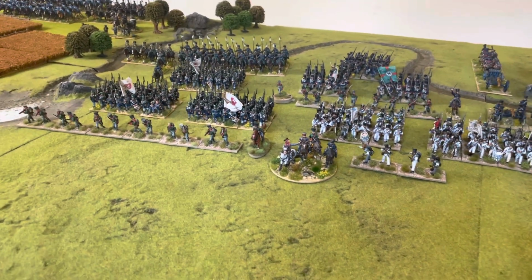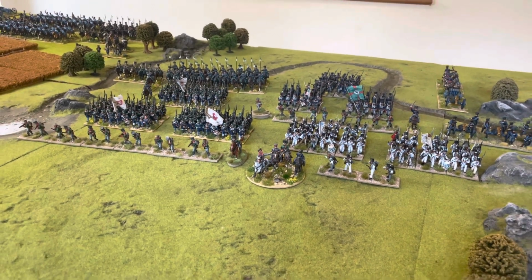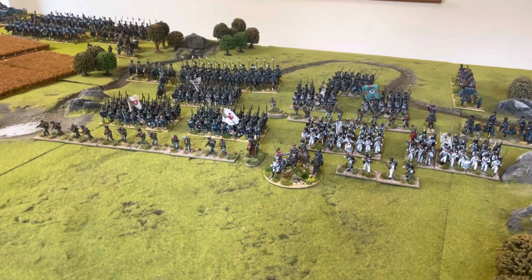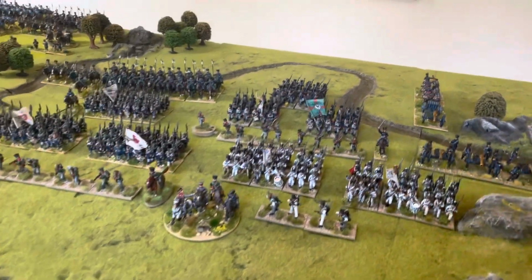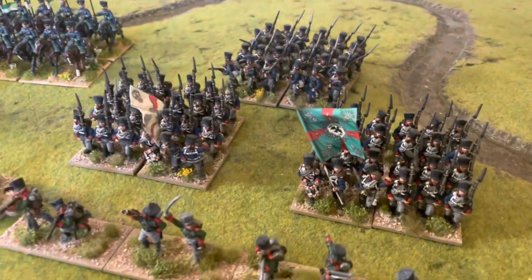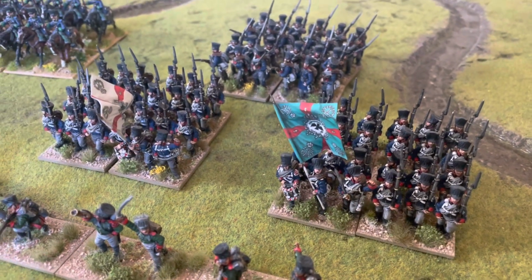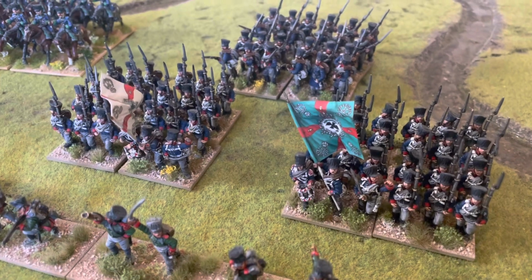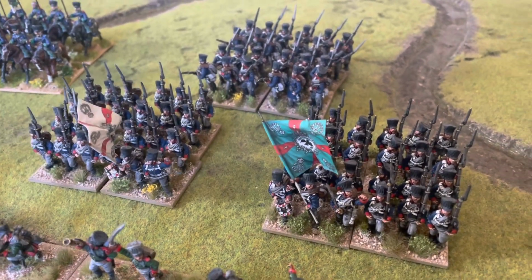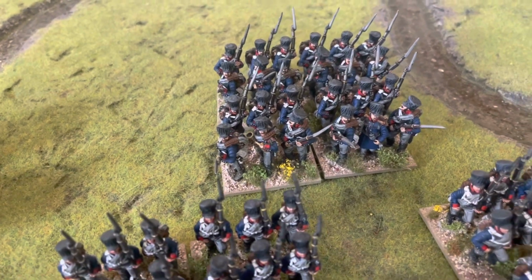So we have the 2nd Brigade on table here, and there are 3 units in it. I'm missing one battalion, and we'll get to that in a second. The most elite unit is the 6th Regiment of Infantry. These are pretty much all Calp figures, not 100% in this army, but these ones I think are Calps. So we've got a battalion of Fusiliers at the back.